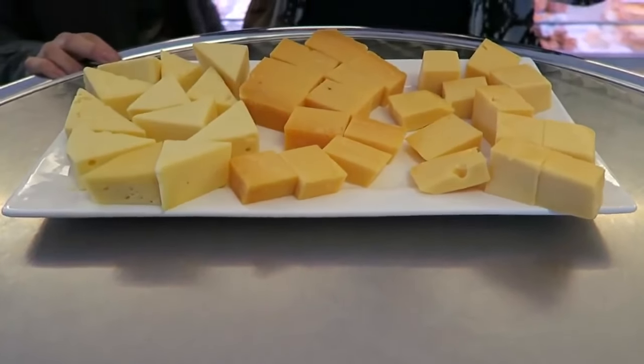Yes! Cheese tasting coming up. Oh my gosh. So we are at one of the top 5 delicacy stores in the Netherlands. So not even in Amsterdam, in the Netherlands. And we're going to try cheese over here. So, one of the owners.